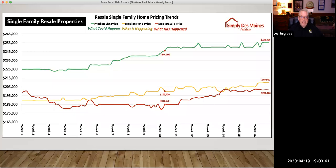Now, again, that doesn't mean that's where they'll actually close. That's just the median point of the current offers that are out there. This doesn't take into account negotiated purchase price. The red line at the bottom there is the sold price trending, and you can see that one is a little bit lower. And that's, again, going to be typical because the first of the year we do see our pricing start out a little bit lower, and then it goes up. And I've got a graph here to show you that in a second. So we're through week 16.